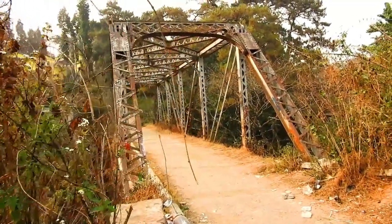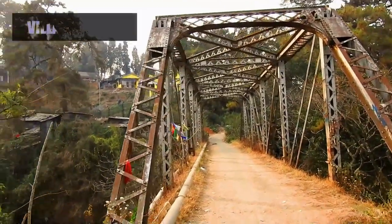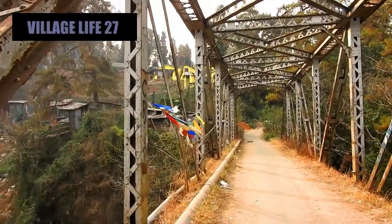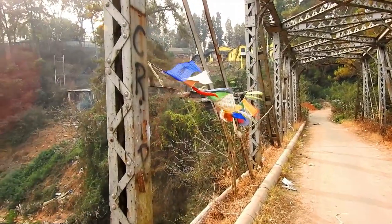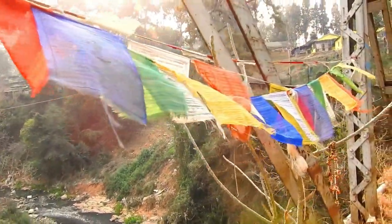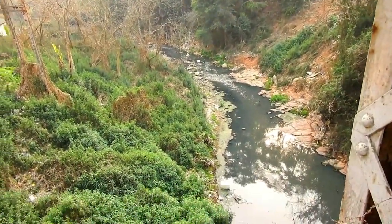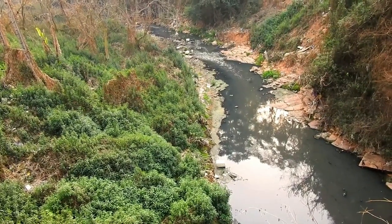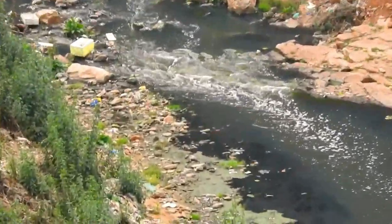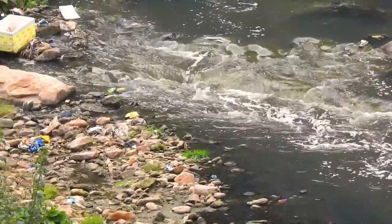Let's go further and see what's in store for us. And please, ladies and gentlemen, don't mind the camera shaking. Lovely view. Let's have a closer look. Beautiful, isn't it?